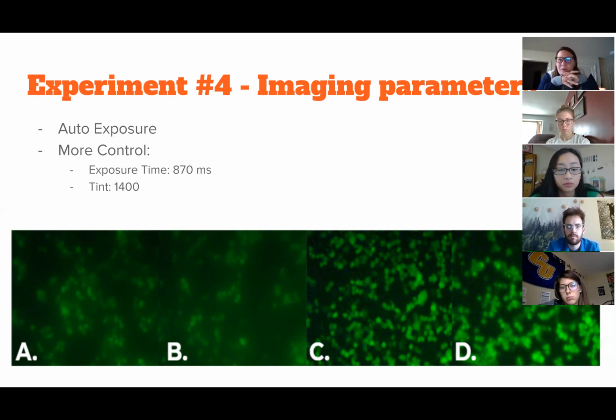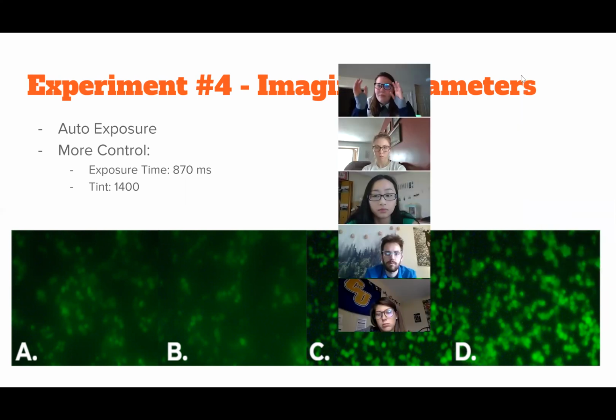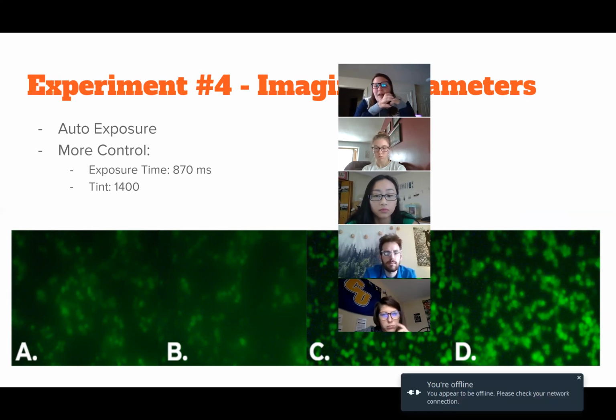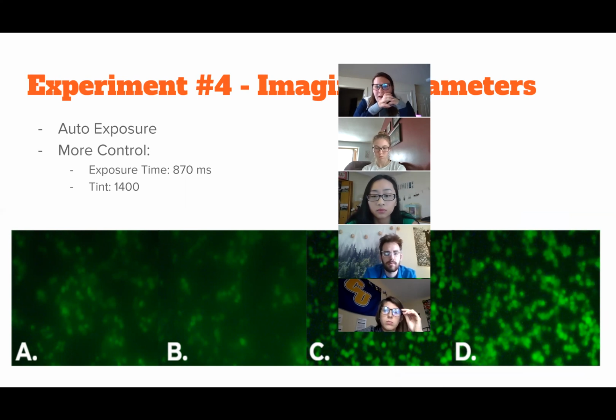And this just allowed for a much clearer picture. And then if you look at picture D, the tint was set to a certain parameter, which is 1400. This tint allowed for the microscope to more readily collect that green, as you can see, due to the fact that we are using a blue field, which is much different than just a normal microscope. So from here on out, we use more control with our imaging. We're much more intentional with it, which allowed for clearer pictures, which allow for better results and reflection.